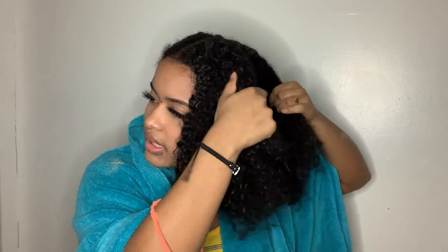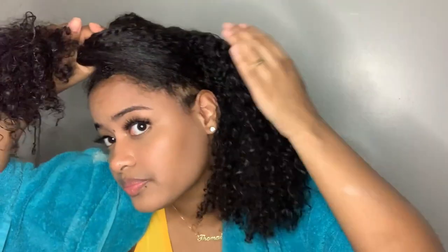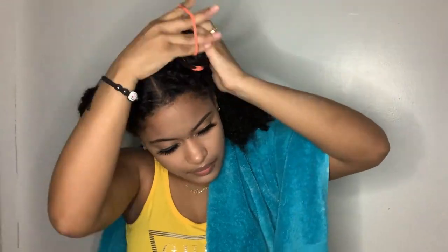So now I'm going to go through, and I always like to split the half of my hair that I just used into another half just to really get in there. Alright, so I'm just gonna put this in my hand.